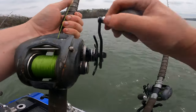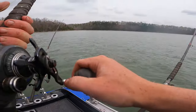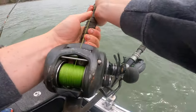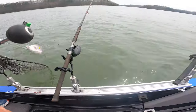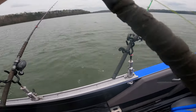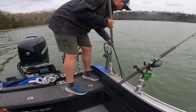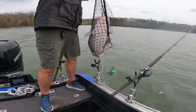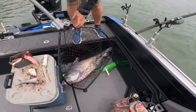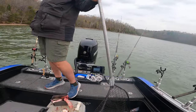Get up here, bud. Some decent boils. Oh yeah. That is quite a bit larger than what I expected. 45. What the heck? It's kind of hooked in the net weird here. Oh dang, yeah. He might be a 40. Oh, he's a 40. He's a 45. I guess there are fish in here, my man. We'll keep putting along in a creek we never fished before.